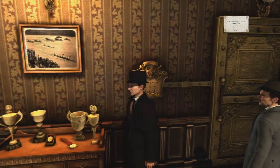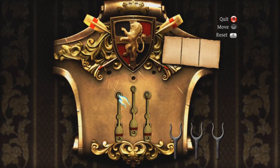There we go. Alright, a close up of the coat of arms made of 2 oars. I can see 3 oars. Red, black. It's made up of 2 oars up there, a red and black shield and a lion rampant. Yes, indeed. Alright, determine which fraternity Judge Becket was a member of.